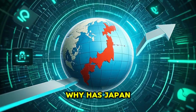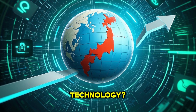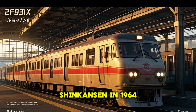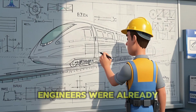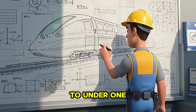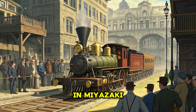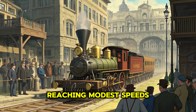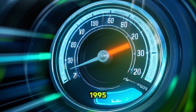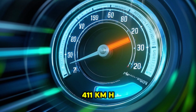Japan's magnetic vision. Why has Japan invested so heavily in this futuristic technology? The journey began immediately after they launched the world's first high-speed train, the Shinkansen, in 1964. Engineers were already dreaming of reducing the Tokyo-Osaka journey from 4 hours to under 1 hour. By the 1970s, testing was underway on short tracks in Miyazaki, with early prototypes reaching modest speeds of 60 km per hour, but progress accelerated rapidly. By 1995, test vehicles achieved 411 km per hour.